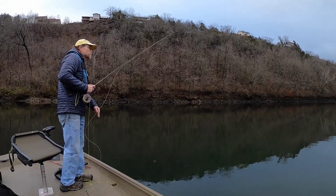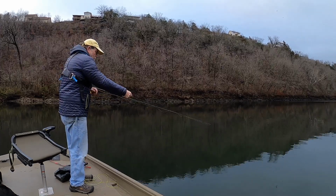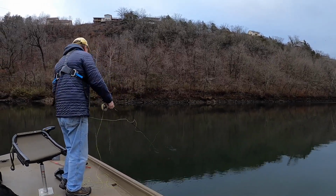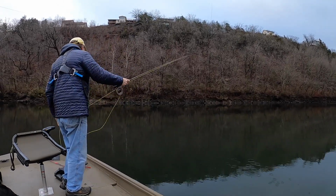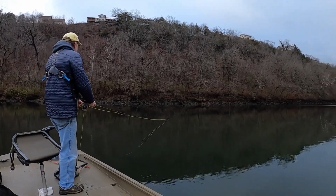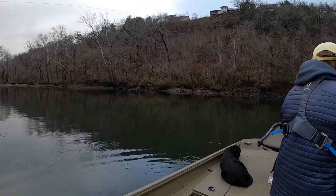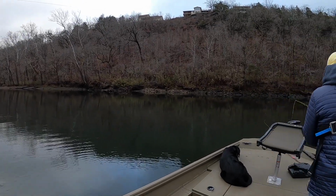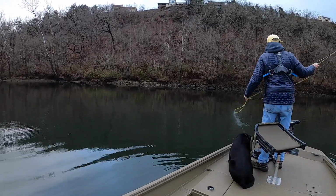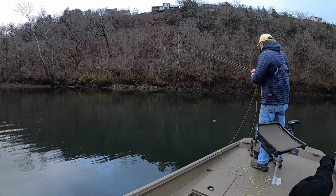Try that. I'm going to have to turn the camera because I'm going to point the boat the other way. Well, my float was swimming off. And it was swimming off again. He ate the scud.